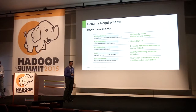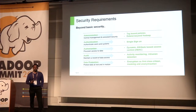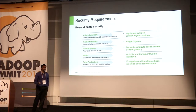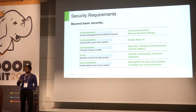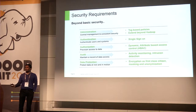These are some of the ideas that we, the Ranger community, have come across from customers. But we love feedback. Here are some of the ideas. In terms of administration, we are thinking about doing tag-based policy. I'll talk about what tag-based policy means. And extending Ranger beyond Hadoop, right?